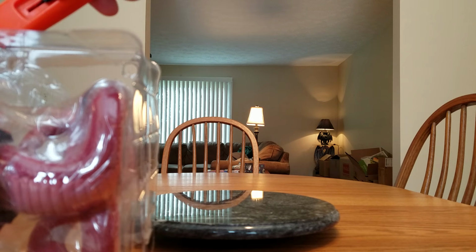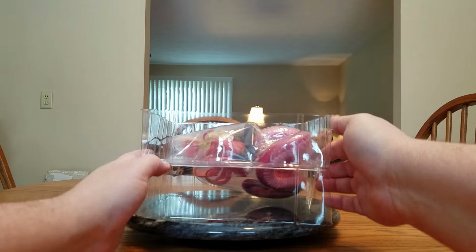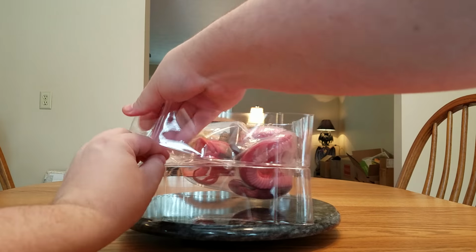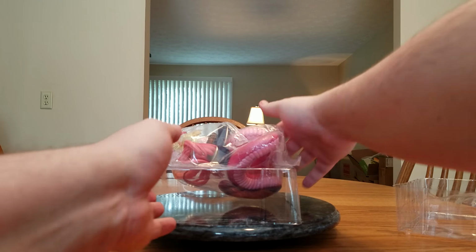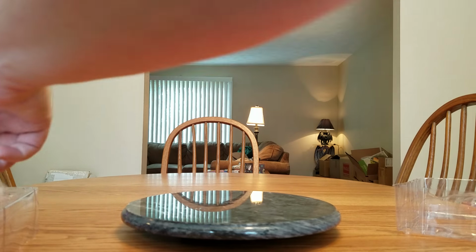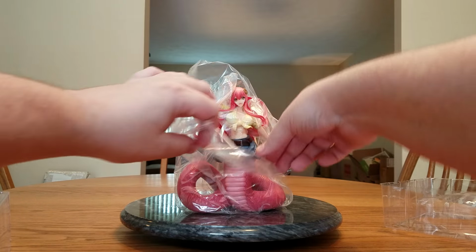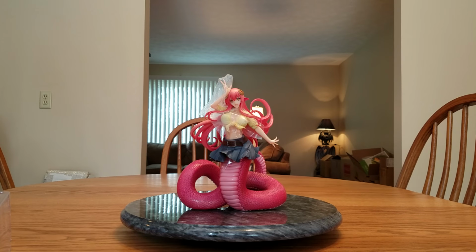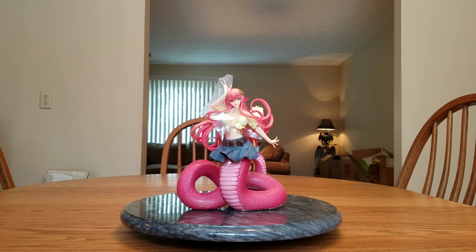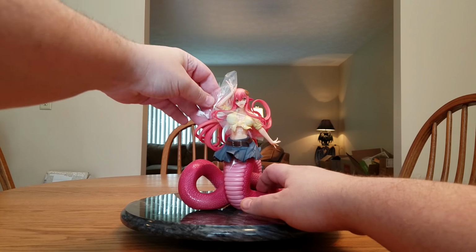Okay, yeah, there is tape. Or actually, there is not tape. It was just plastic hanging out. So there she is. Okay, I can see something which I was hoping I wouldn't be able to see, but it's not as bad as it was in the promo pictures. We'll talk about it later.